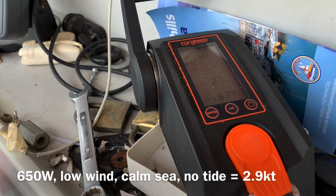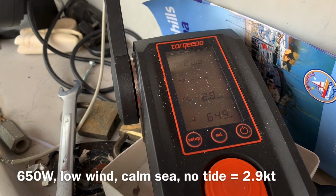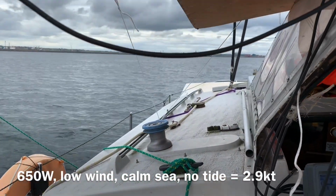So we've come out of the currents here. We've gone down to 600 to 700 watts, and we're doing 2.8, nearly 3 knots. And there's the entrance.